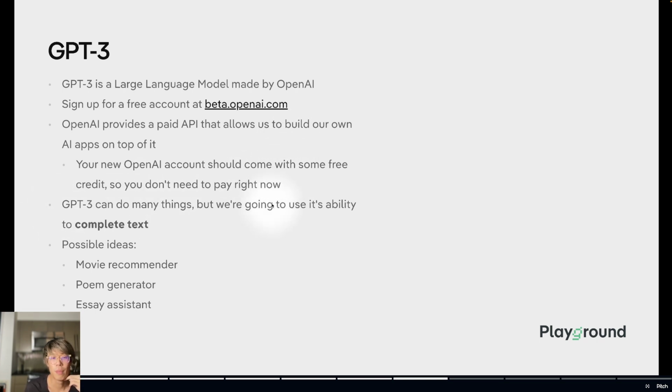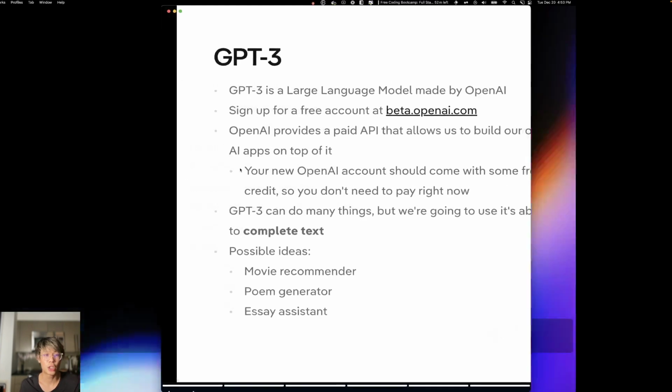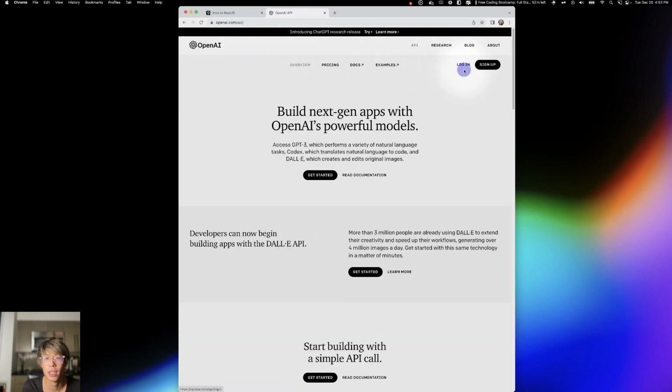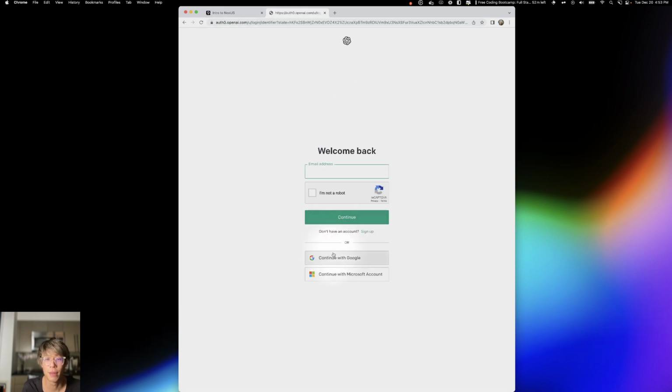So GPT-3 can do many things, but we're going to be using its ability to complete text. This means we can make apps like a movie recommender, a poem generator, an essay assistant, etc. There are many things we can do here. And just to show you what I mean, let's dive into the OpenAI Playground. I know, same name as my company, but what can you do? Let me log into my OpenAI account.